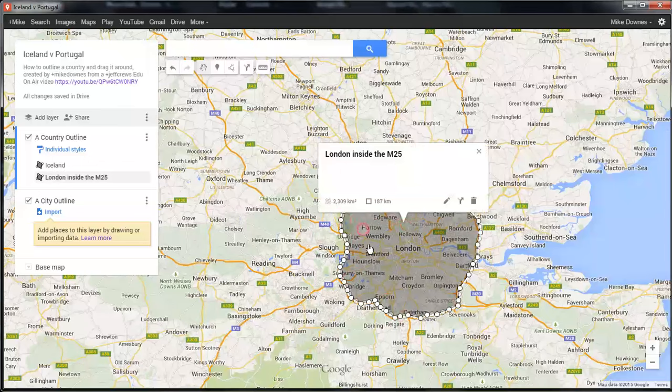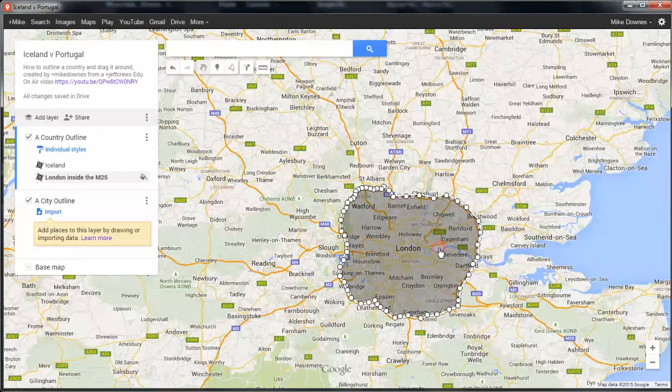If I go to Wikipedia M25, it tells me that the M25 is 188 kilometres, which is 117 miles long, which is pretty cool, as I only did this shape very quickly.